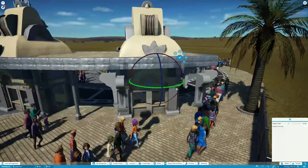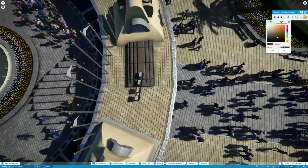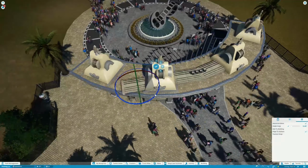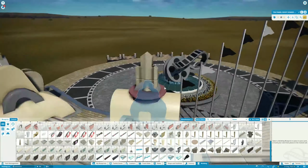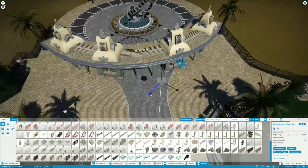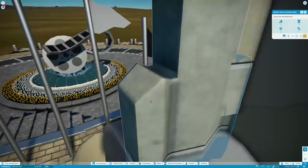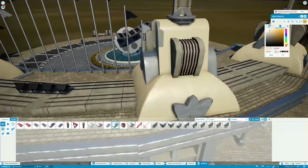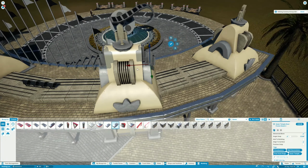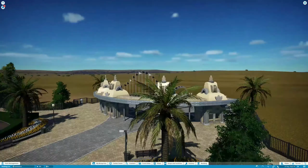But yeah, I'm just continuing with the entrance building here. If you're wondering how the guests know how to go around the fountain and how they walk there in the first place, I actually placed down paths underneath it in a grid system. So they can basically walk anywhere except for where I put the curbs and the barriers beneath the ground. So for those people who didn't know that.